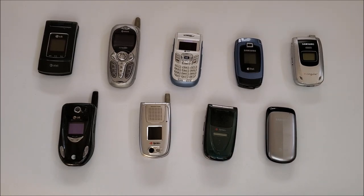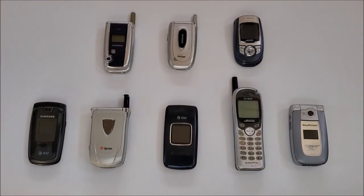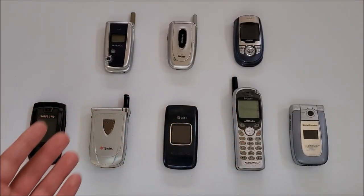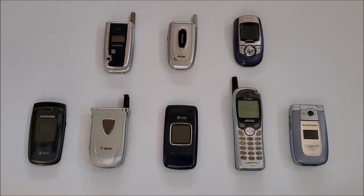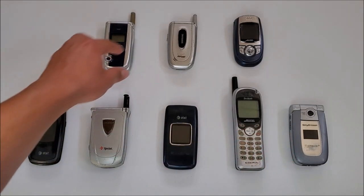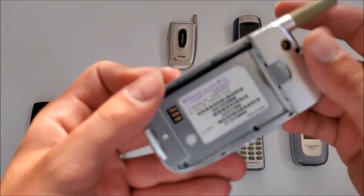Alright, so now let's move on to the untested phones in this lot. Alright, so here are the untested phones, 8 of them. These 3 on top I was able to have signs of life out of, and these 5 here I could not test whatsoever. So let's start with this here.